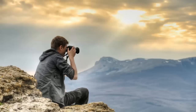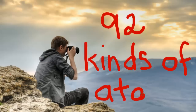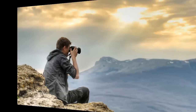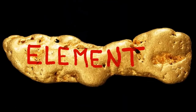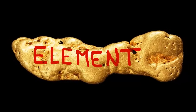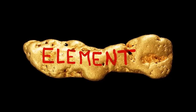In the first video, we learned that the world is made of incredibly tiny particles called atoms. Scientists have discovered that there are just 92 different kinds of atoms in the world, but it's unusual to find substances made up of just one kind of atom. Most are mixed together somehow, but when it is just one kind, we call it an element. This nugget of gold is an element because it is made of only gold atoms.